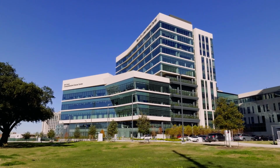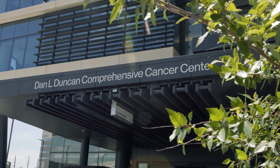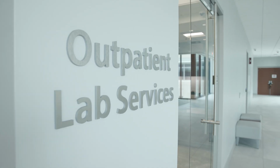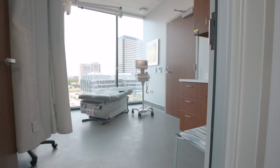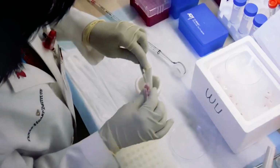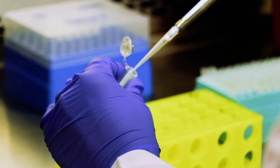Our Dan L. Duncan Comprehensive Cancer Center is one of our other key service lines. We're one of 3 NCI designated comprehensive cancer centers here in Texas. And what that means is that our patients have access to the most advanced treatment protocols, techniques, anywhere in the country. Being an academic medical center, part of that is research.